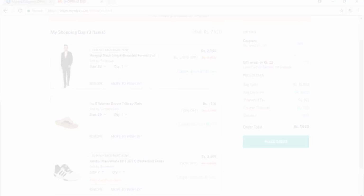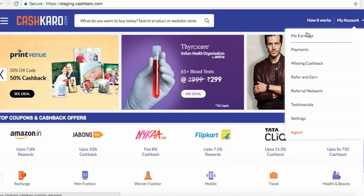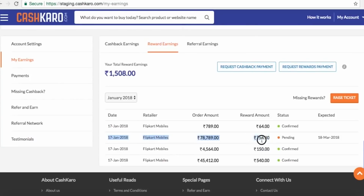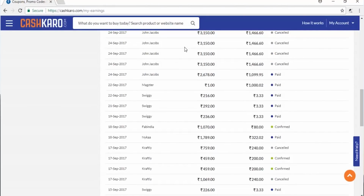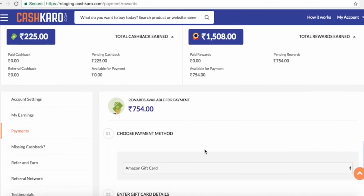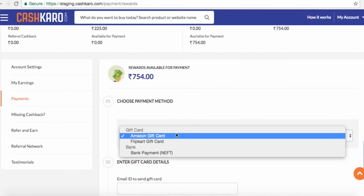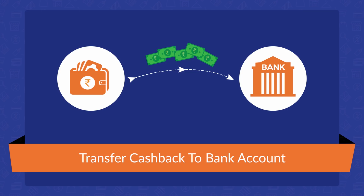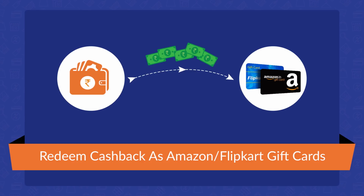Once you've shopped, you can come back to CashKaro, open your account and see that your cashback has been added in pending status. If you don't return these products, your cashback status will change to confirm, and once you have ₹250 or more confirmed cashback, you can transfer this money to your bank account or redeem it as an Amazon or Flipkart gift card.